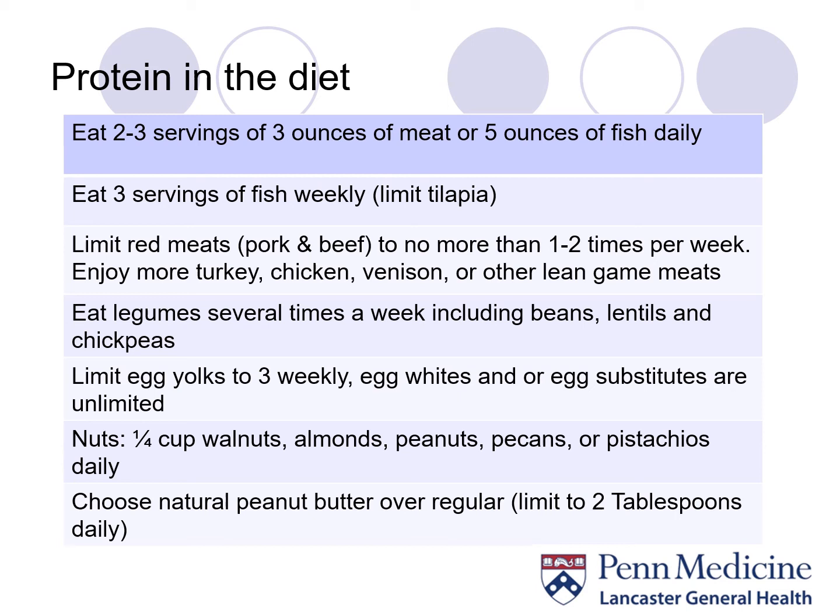Consume red meats, pork and beef, no more than once or twice per week. Enjoy more white meat, chicken and turkey with the skin off, venison, or other lean game meats. Incorporate legumes such as beans, lentils, or chickpeas several times per week. They provide us with a significant source of protein and fiber.